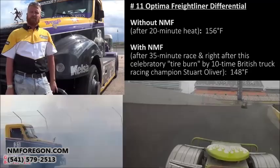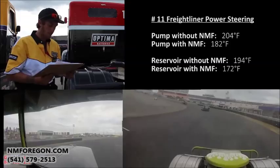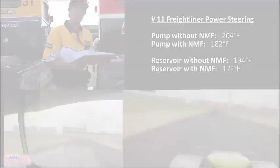We were having elevated temps in the power steering pump in the number 11 Optima truck. We had 204 degrees on the pump itself and 194 degrees on the reservoir, the actual fluid. We added 2 ounces of NMF, and after the last race, we came back with a pump temp of 182 and a reservoir temp of 172.